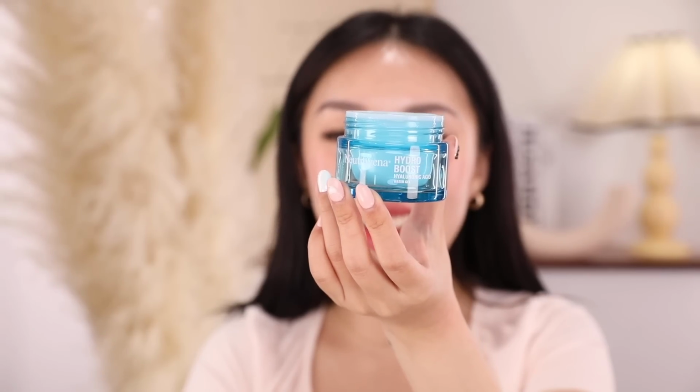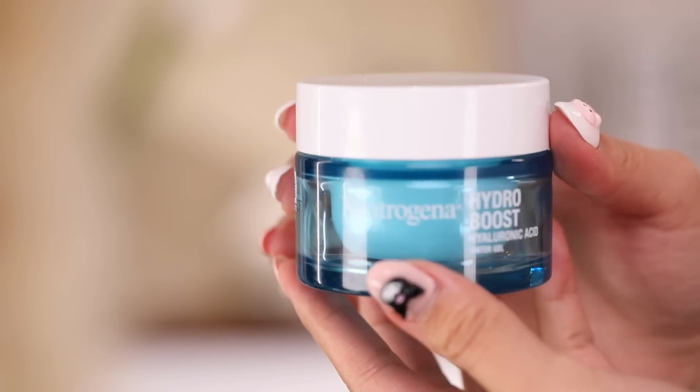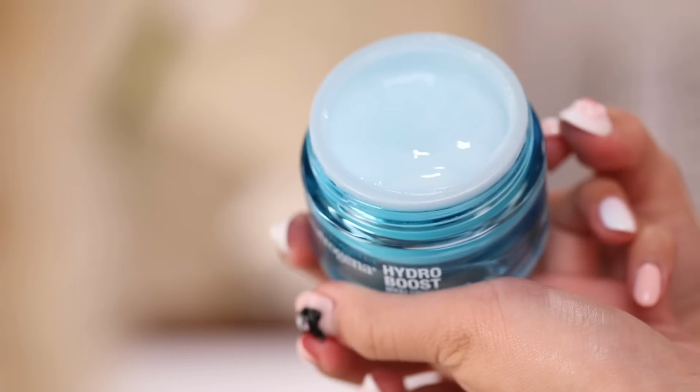From the drugstore, I like this one from Neutrogena. This is the Hydro Boost Hyaluronic Acid Water Gel. You guys, the first time I used this, I was, I think, 14 years old. This was like my first drugstore skincare product, and I felt so special buying it because it was in a jar. So I'm like, oh wow, this is like something my mom uses, you know, it's nice. It has the same fragrance that we had when I was a teenager, and it's really weird because I feel like it's bringing me back to my teen years.